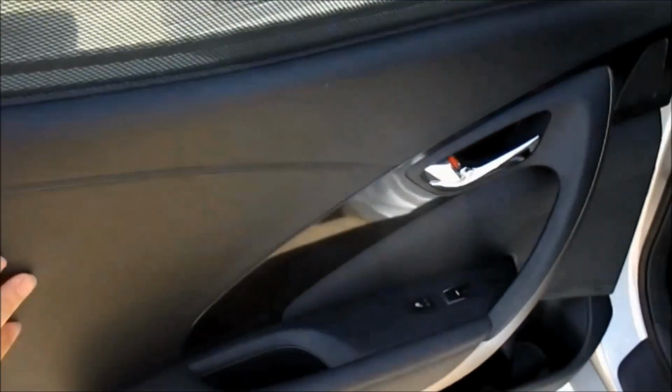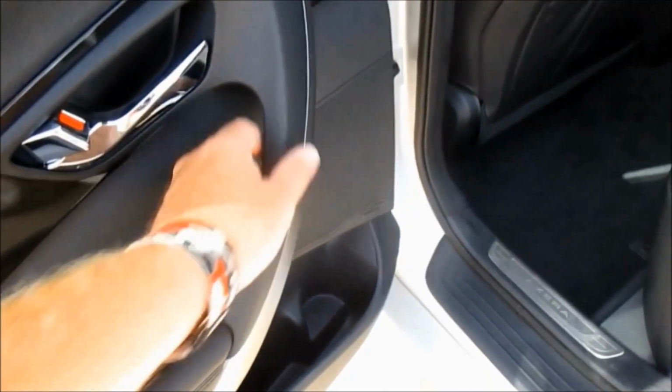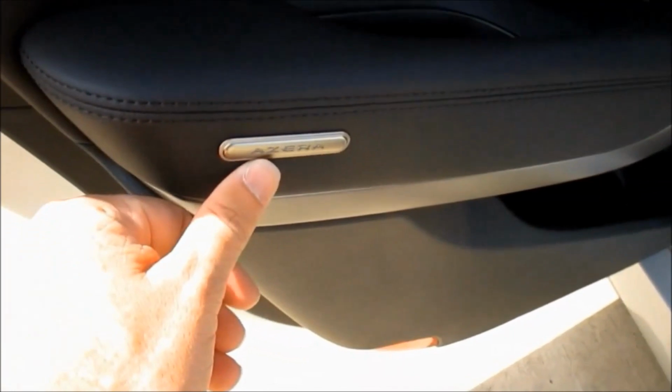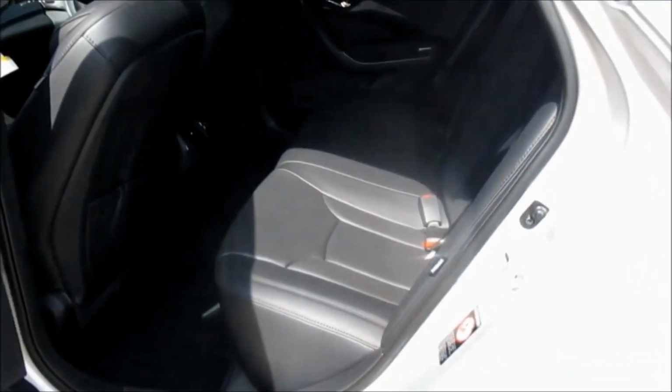Here on the rear doors, you can see plenty of that soft vinyl material that was used to compose the dash and parts of the doors. You've got leather padding down here on the door rest, and also your Azera logo. As you can see, this is a 5-passenger vehicle.